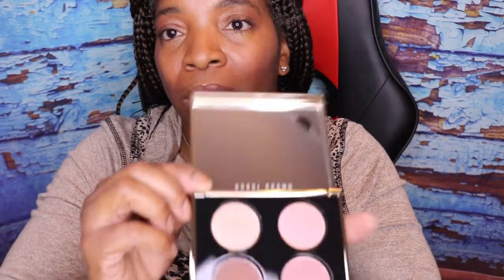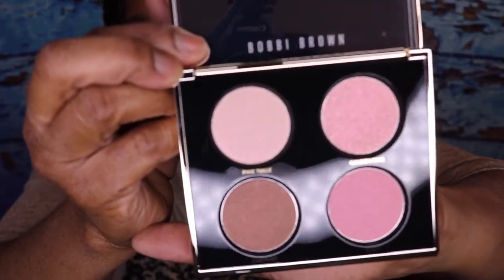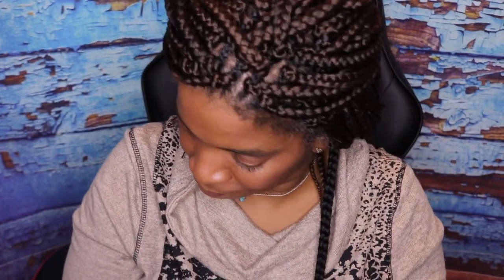I did like them. I really did like these. It comes with a mirror. These are the colors. So let's go ahead and get to swatching. Very soft. Okay, so these kind of remind me of the Mothership palette, lady. It's so horrible. I don't remember. That's horrible. All these names are very soft.